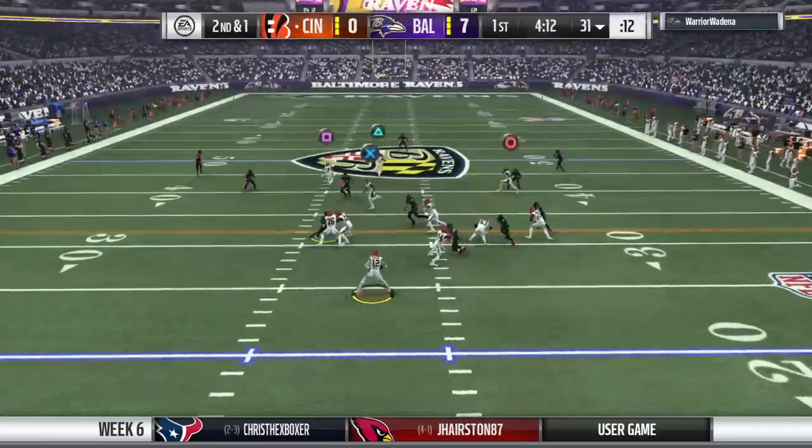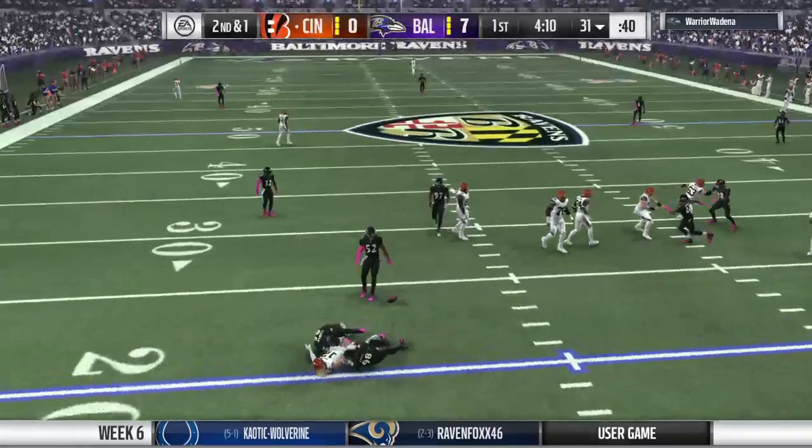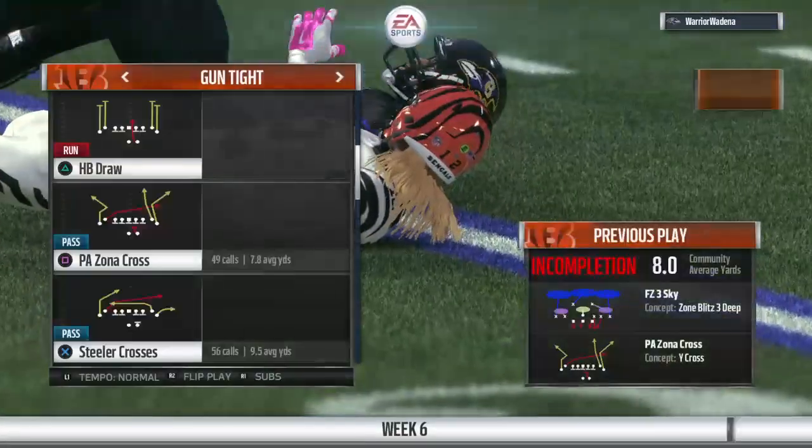On play action, they'll throw out to his left. And he takes a shot on the release as this will be incomplete.